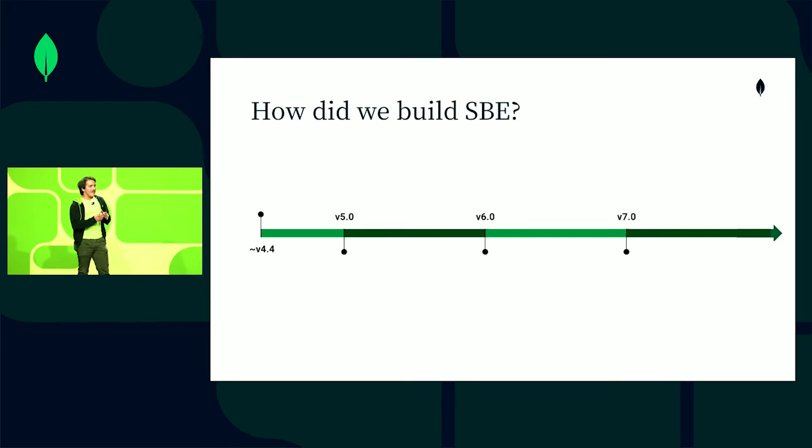Okay, this is all great. We have a new engine that performs relatively well relative to the classic engine. But how did we get to the point as a team that we have this new execution engine? Well, as I think Xiaochen alluded to earlier, this is a process that took many years, dating all the way back to the 4.4 release cycle.